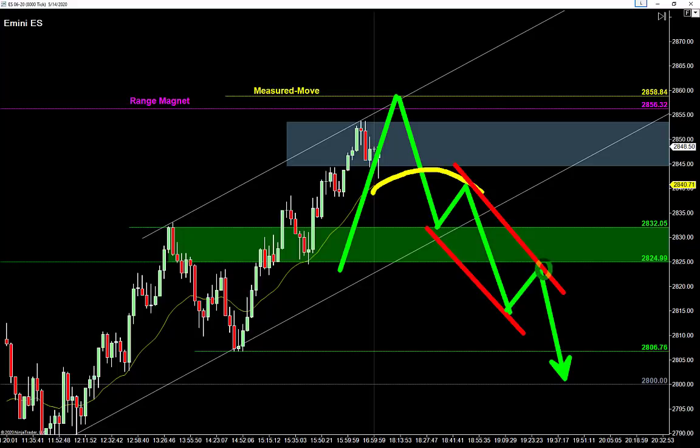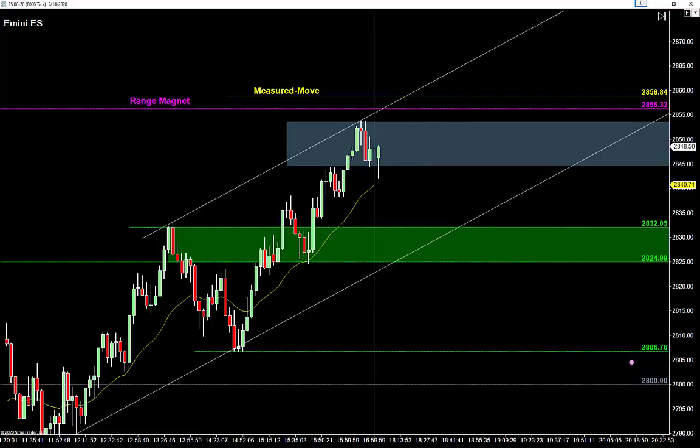And at this point now, if the bears can take back control, there's one thing on their mind, that is 2,800. 2,800 should ring a bell because that has been a very common area for reversals to snap back to tomorrow. I would not be surprised if we see another very interesting session tomorrow.